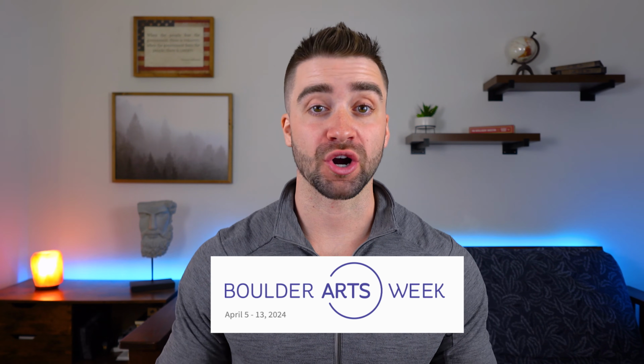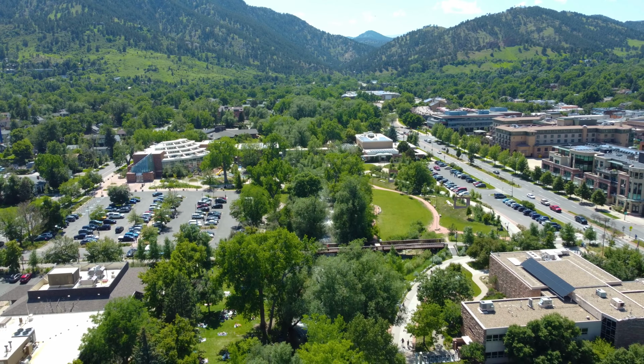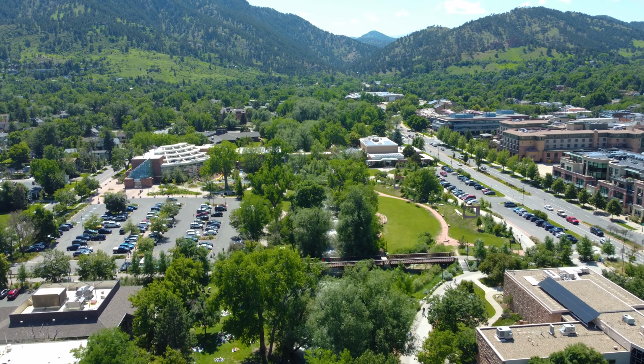But maybe you're an arts fan and you'd love to check out the Boulder Arts Week. That happens early April as well. But maybe you love live music outside and should check out the Boulder Creek Festival in May. This one I'd recommend, especially because it's along the Boulder Creek, which is a beautiful creek that runs through the center of the city, coming down from the mountains.